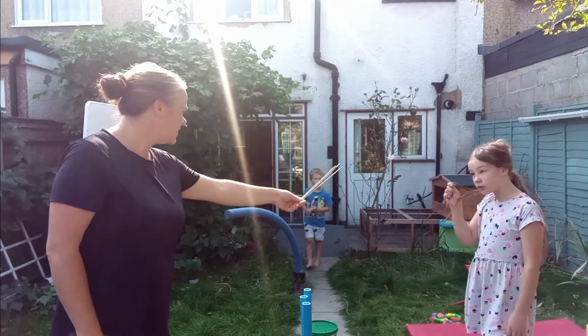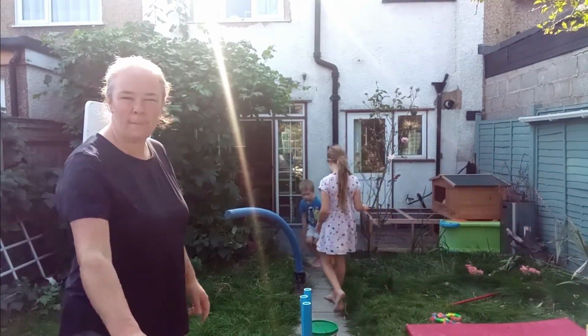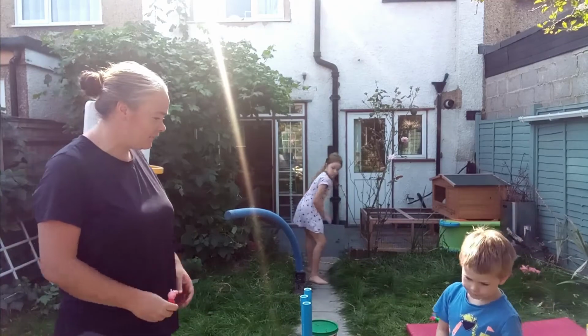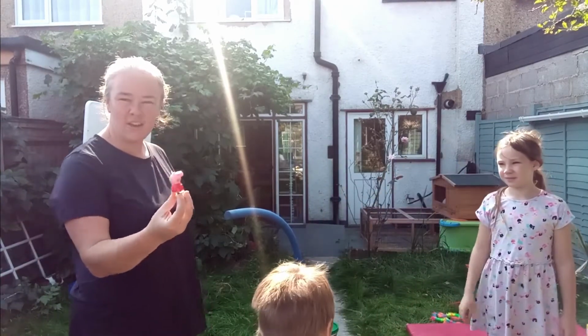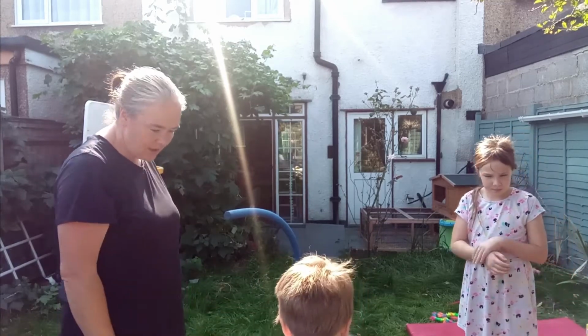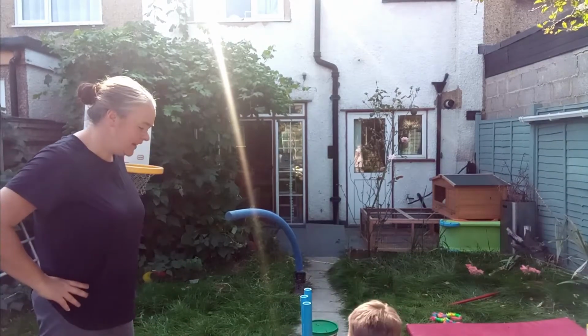Right guys, put your sticks at the collection point. We've got our plates on the floor, ready to collect. Let's see how fast they do it this time. Who's going first? Okay, so the little guy's going first. We're going to give him the Peppa. How many sticks are you allowed to catch at a time? Just 1. Are you ready? Yeah. Go! In and out, in and out.